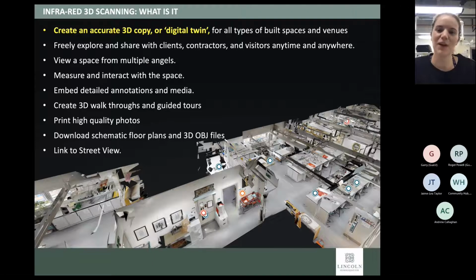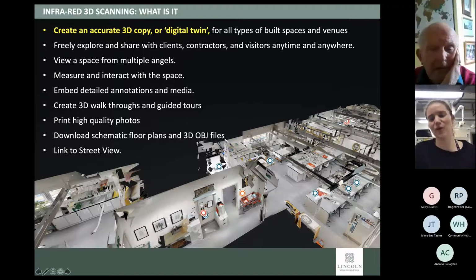And again, because this now becomes a digital file, we can also download floor plans and 3D files. So this can now be copied and used multiple times rather than just being a static building or a file that can only be used once. And we can also link this into Google Street View. This is really helpful if you already have a presence online and you want to add an extra thing into Street View.